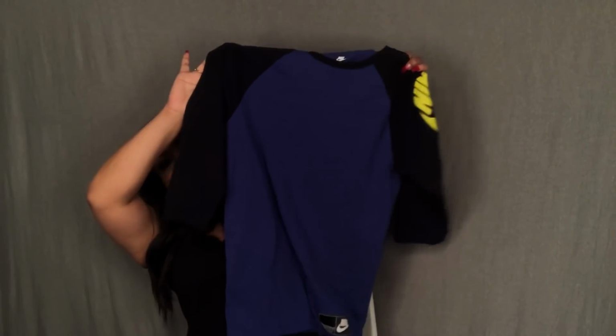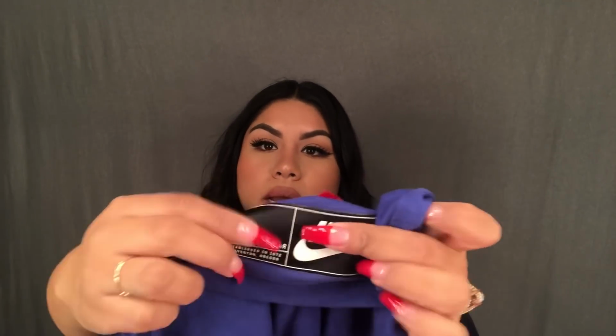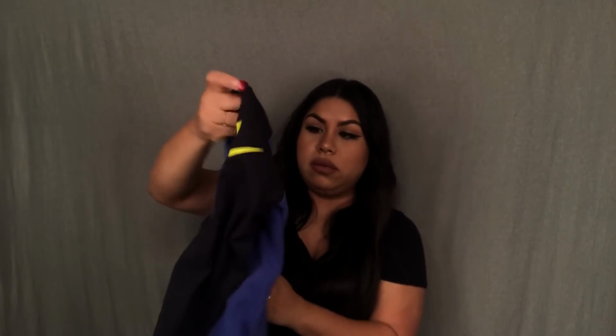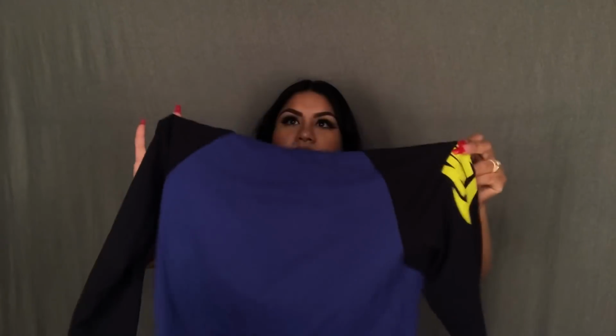That was so cool. Was this Nike tunic? It has a rubber label right here on the bottom front, and then it has Nike in neon green letters on the side, which I thought was really cool because it doesn't feel like a t-shirt, it feels like a tunic.